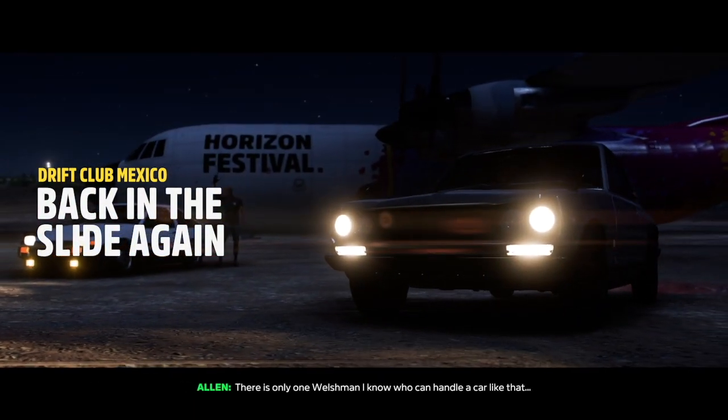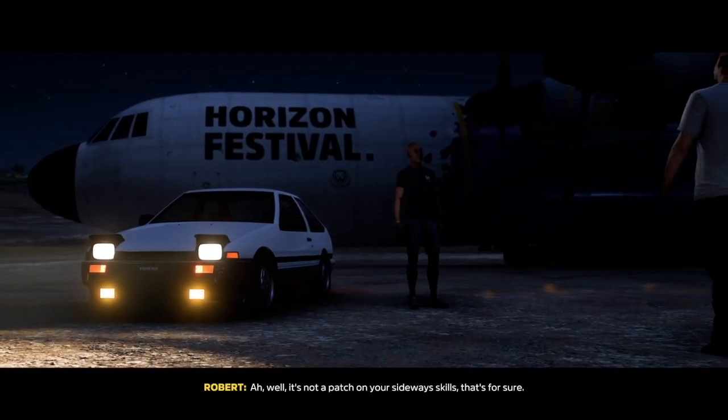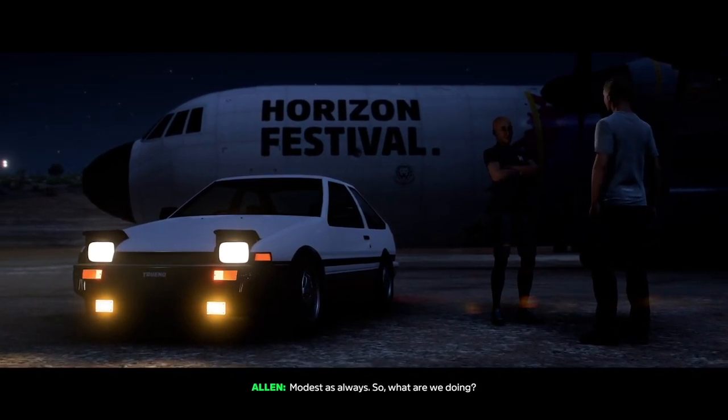There's only one Welshman I know who can handle a car like that. Well, it's not a patch on your sideways skills, that's for sure. Modest as always. So, what are we doing?